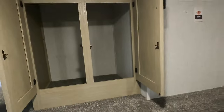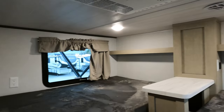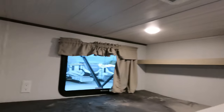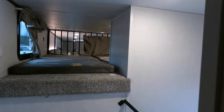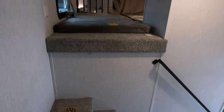But if you can't tell, it's extremely easy to move around, even though it's a loft. So would you clarify this for me? Is this a bedroom or is it just a loft? It's got storage, it's got heating and air, TV connections. Now let's take a look at this one. See the transition?